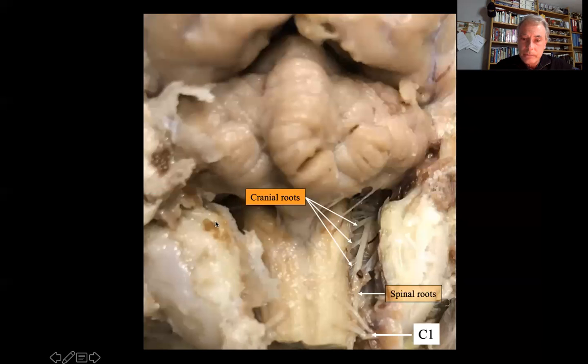Here I show you a craniotomy, and I have performed a laminectomy as well at the level of the atlas, right? What do we see? We see the brain, the spinal cord coming to the brainstem, the cerebellum, parts of the cerebral hemispheres, and you see the roots that form the first cervical spinal nerve. And underneath come the spinal roots of the accessory nerve. As they enter the cranial cavity through the foramen magnum, they are joined by the cranial roots.